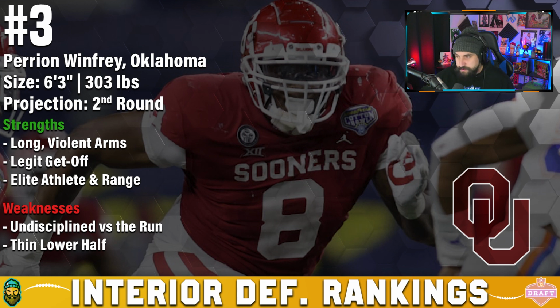He has one of the most explosive, if not the most explosive first step in this class. He's very twitchy, combines that with ridiculous, I think 35-inch arms. It's insane. He's just an elite athlete for the position. Great range, too. He could run with running backs towards the sideline. I like that. You'll be wondering because I had reservations when it came to him as a run defender, because Oklahoma didn't like to keep him on the field for those downs.